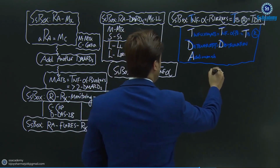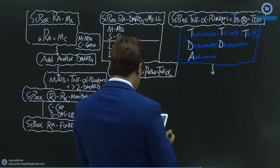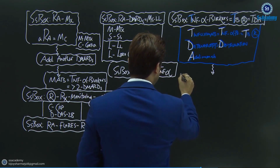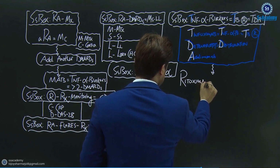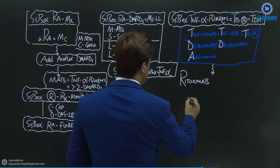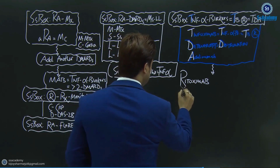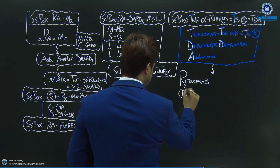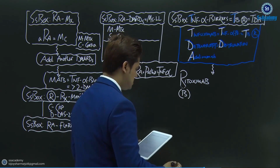So in that case, I'm sometimes having fun with the drug rituximab. So what is left behind for the Bangladeshi? In Bangladesh, you can use bituximab. I put the name bituximab instead of rituximab, my dear. So this is the Bangladeshi drug, yes, my dear.